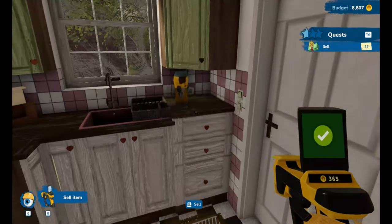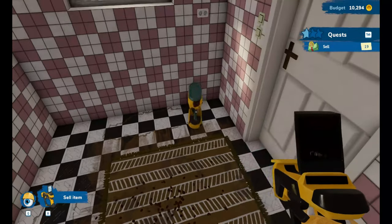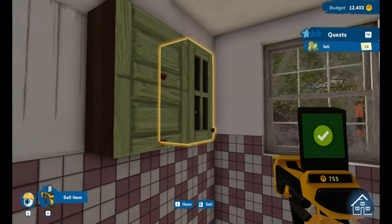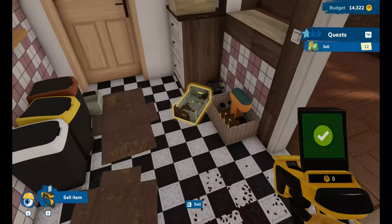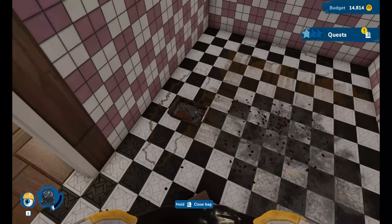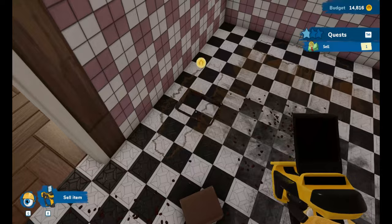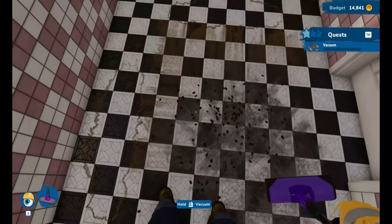Sell you. Are we just gonna let the new owner decide what they put on the wall, or do I get to decide? Because I would love that. Are these little beans on the floor? Little beans. Well, let's vacuum them up, I suppose.